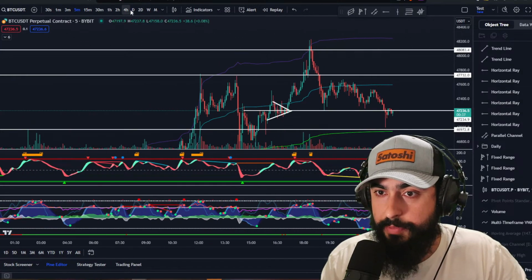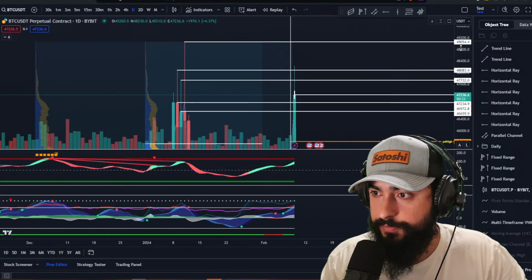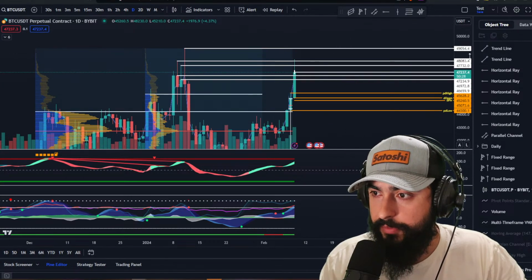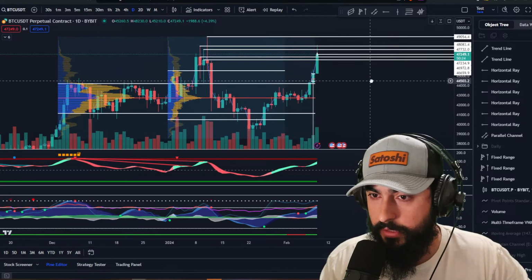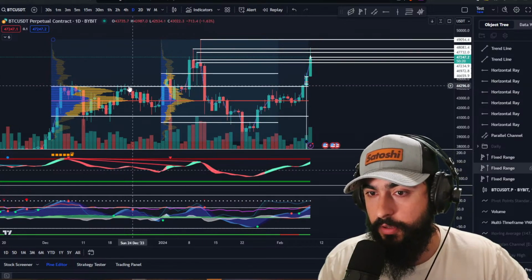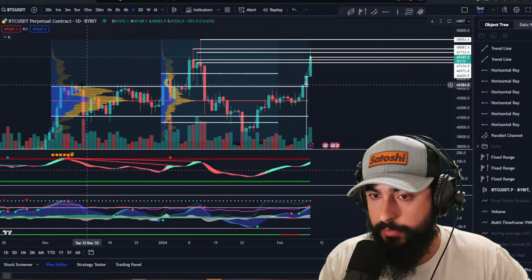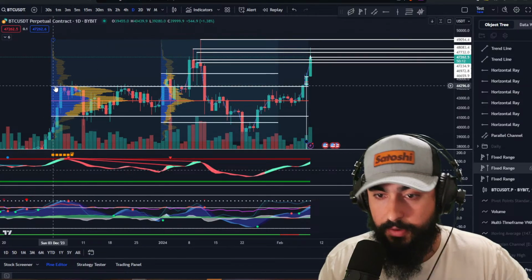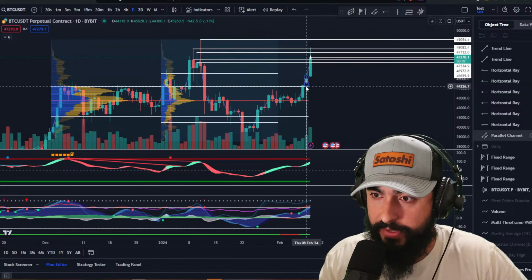And why did that happen? Well, if we zoom out to the daily, these are the levels, and this is why this is happening. So let me turn off my daily levels. And here you can see why this happened. Look, we've been in this range for a very long time for the last 2 months on Bitcoin. Since December's time frame, we've been in this range, and we finally broke above it yesterday.